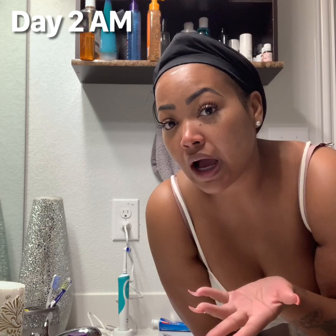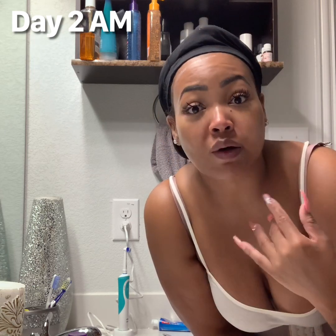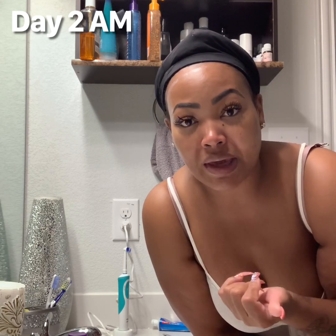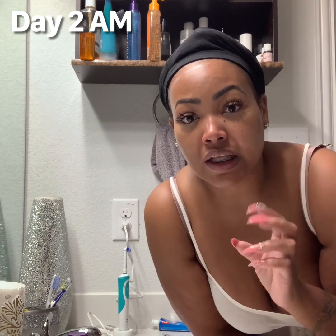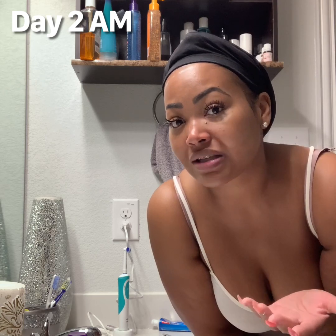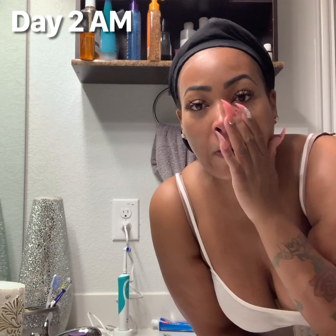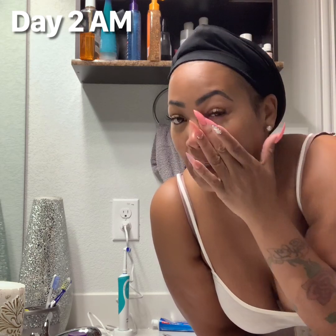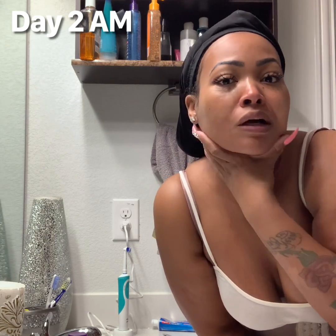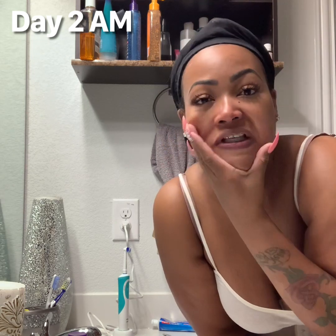If your skin is dry, what my skin typically does is it overproduces oil. So I get super, super oily, which is where my acne came from when I had bad skin. So when your skin is dry, then it overproduces oil to try to make up for the dryness, but then that also causes acne. So now my oil glands are really in order. They don't overproduce a whole bunch of oil like they used to. And that's why I don't have near as many breakouts as I used to have.